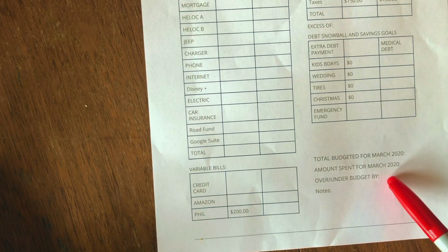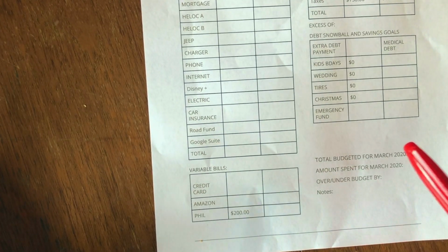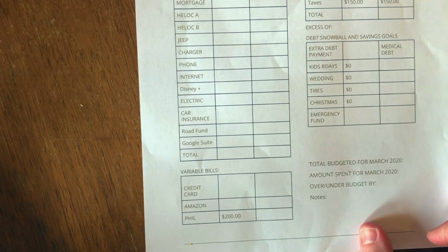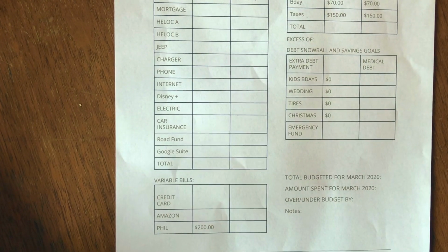Normally we're always over budget by give or take $100, but every once in a while we come in under budget, under a couple $100. Once we're out of debt, I'm sure that will change, and coming in under budget will be a new normal for us, and that'll be awesome.